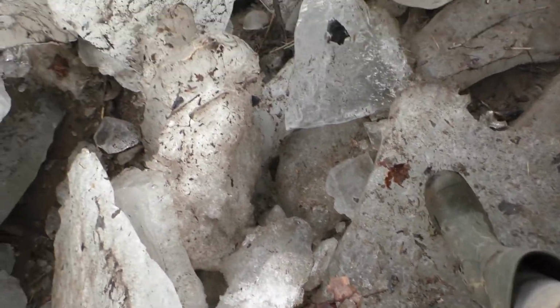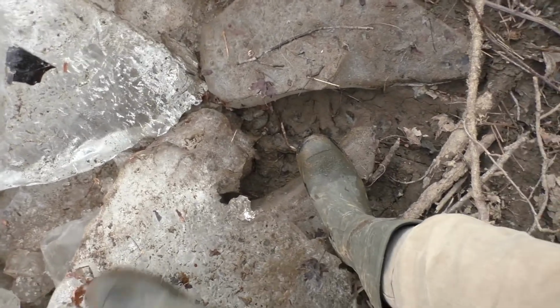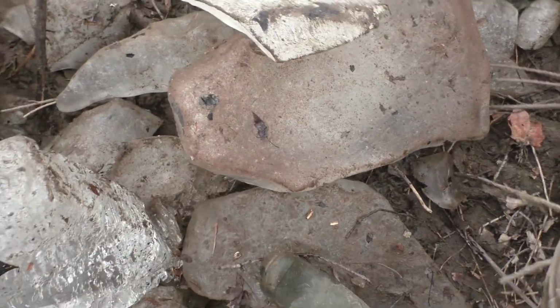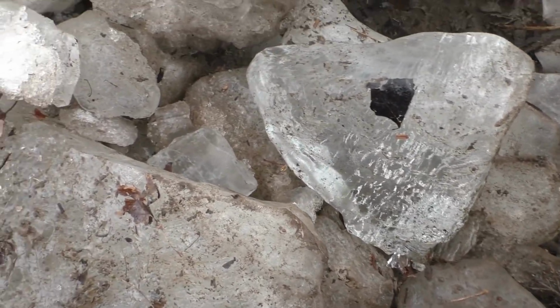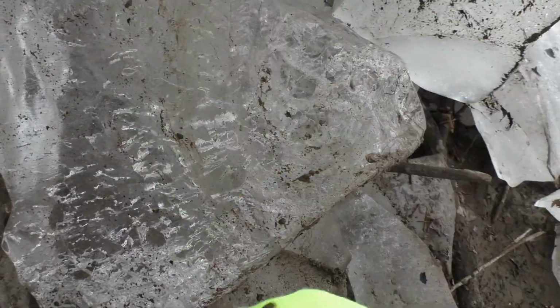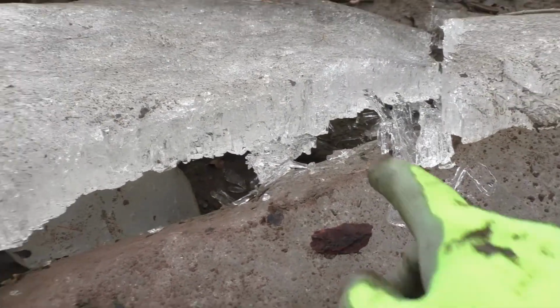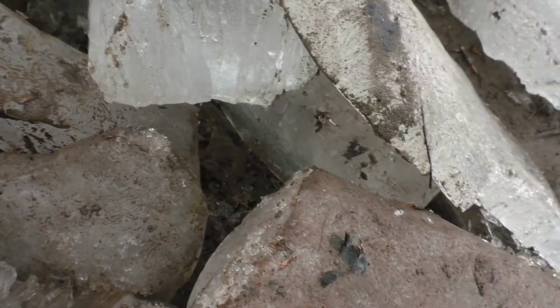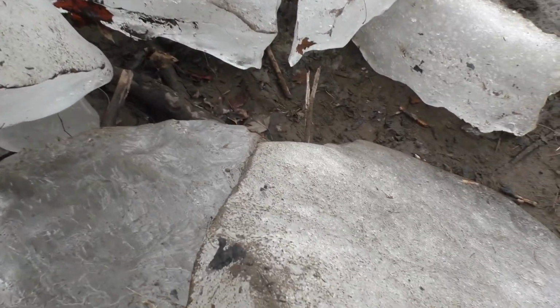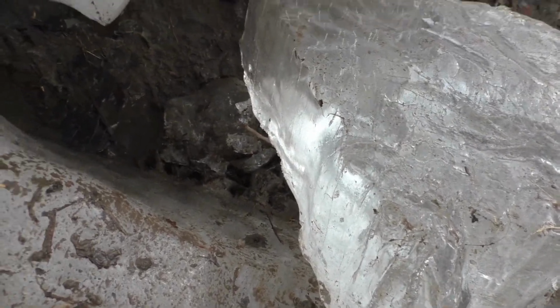Slippery. Here's one that's kind of clear. Let's try not to fall on my butt here. Look at this one. Now this one. Let's get that leaf off there. Look at that. That's a nice chunk of ice there. You see the difference? Look at these icicles, the way this is formed, and then look at that. That one is a lot more clear, and it has little bubbles. Look at that right there. That's a nice shot there.